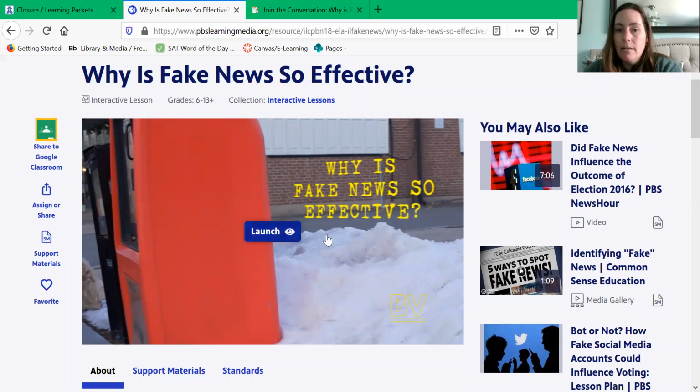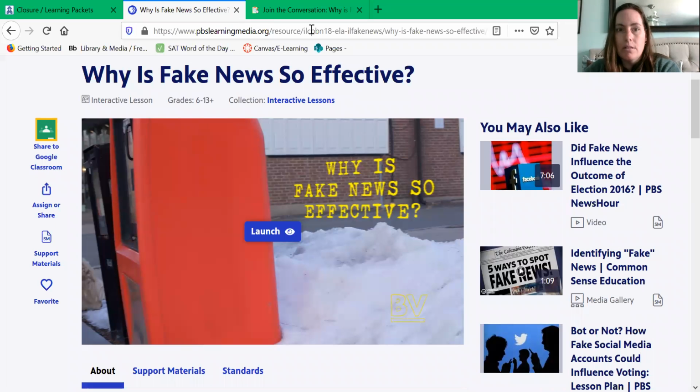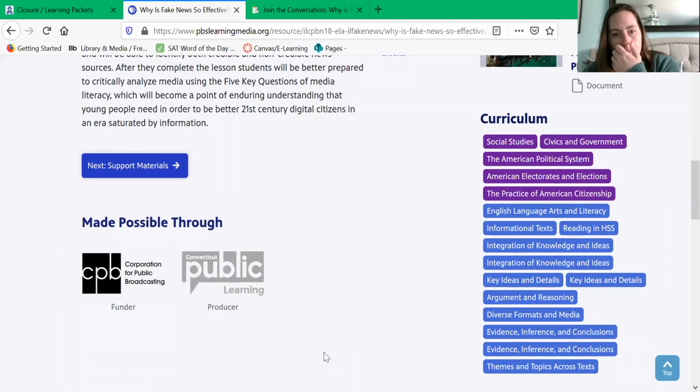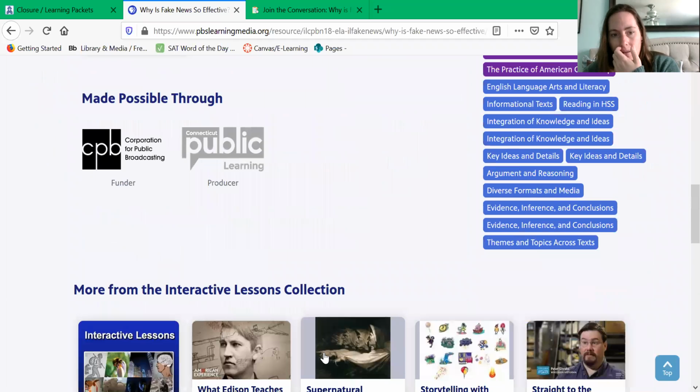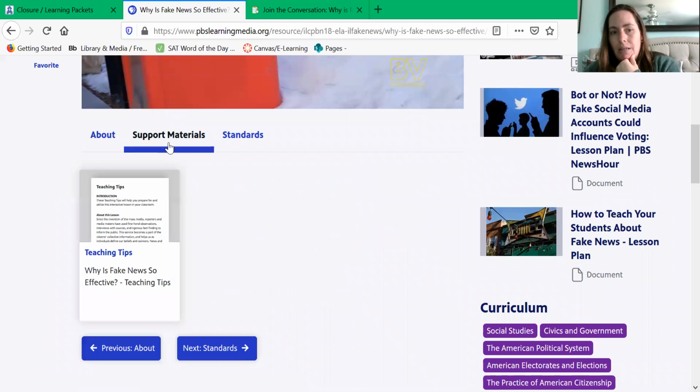So remember, all I did on this main website after I clicked this from the learning packet, remember I went to the learning packet, I found box 1, but I had to scroll down to find the one for 10th grade, which was about this issue. And then I launched it in order to get to those other parts. If you go down here, this is more for teachers, how to use it. That's what this support materials is. So I would click on that.